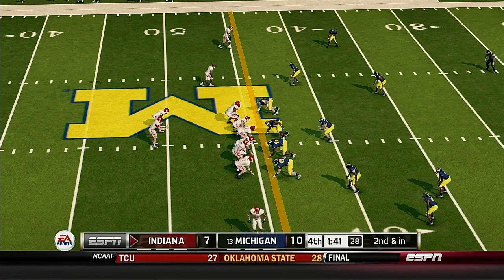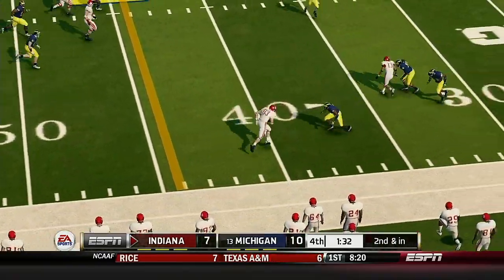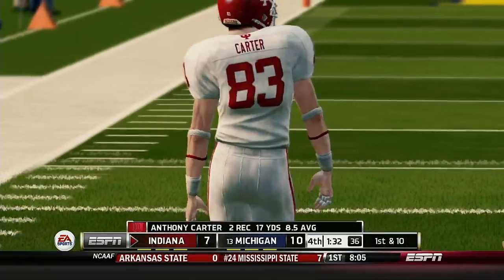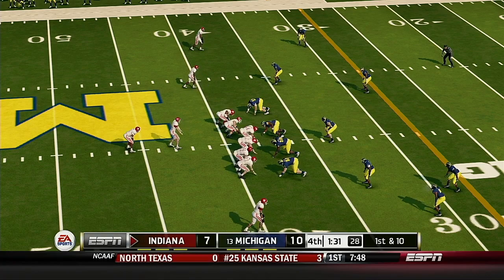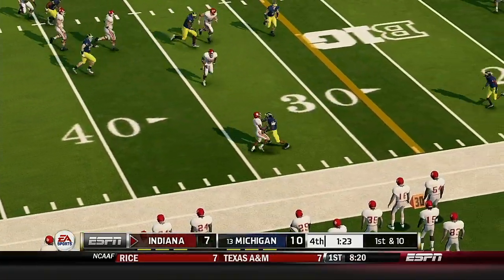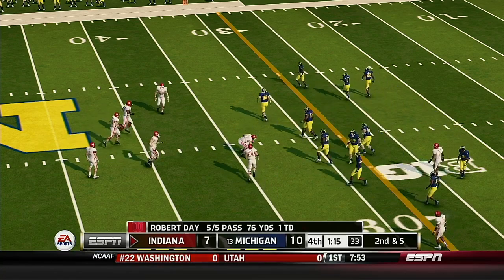Just under 2 minutes in the game. Finds his man. First down. And down he goes. Right around the 38-yard line. First down. He's got it with room to run. Good tackle there in space. That's good for a gain of 5 yards. That brings up second and 5.